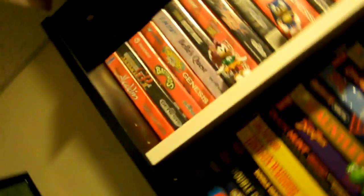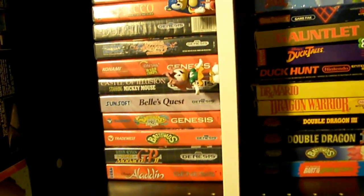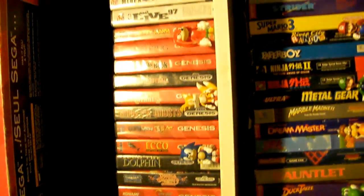I'm going to turn my camera sideways, so heads up for a second. Boop. Crazy. Alright, so here's all the games for Sega Genesis that I have, followed by some Sonic figures, obviously.